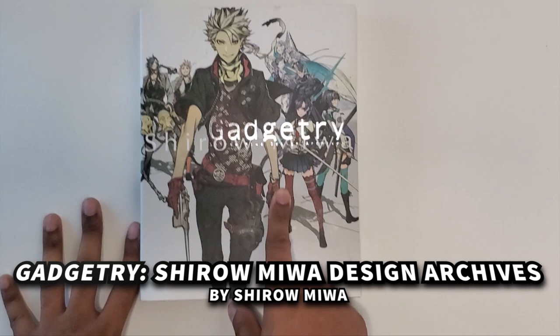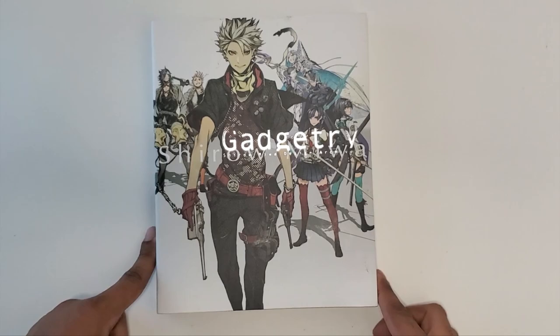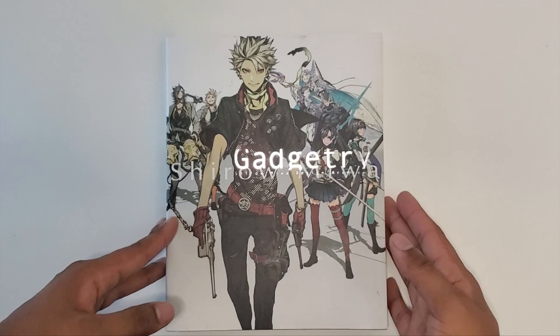Okay, so the next art book is going to be a bit weird, considering I don't know a lot of the works he's done, but I like this art style. That is Shirow Miwa, Gadgetry. I saw this art book in the shop. Is the price on it? Oh, it's not, go figure. I saw his artwork and really liked the slick coolness it had, so I had to pick it up.